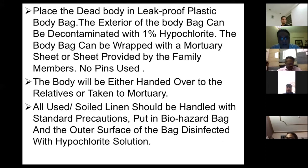Then afterwards, this has to be wrapped with another sheet called a mortuary sheet, or the Indian guidelines say the sheet provided by the family members. So one thing I want to reiterate is that no pins are allowed. Obviously, because it should be ideally closed, zipped in a plastic cover, and you cannot have any kind of pin, since leaking is going to happen. No pins are allowed. You do the polythene cover thing.